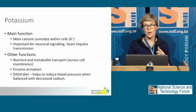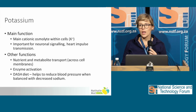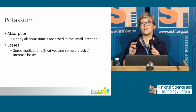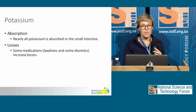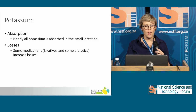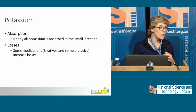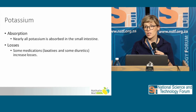We don't necessarily want to supplement, because as you will see just now, it can actually be a little bit dangerous, but we want to get it from food sources. And the reason we want to be careful with supplementing, unless our doctor has put us on supplements, is because potassium is exceptionally well absorbed in the digestive system. So almost all of the potassium that you take in is absorbed. And in terms of loss, you only really see massive losses if you are taking certain medications like high blood pressure medications, in which case your doctor will have put you on a slow K or something like that. And then if you are abusing laxatives as well.